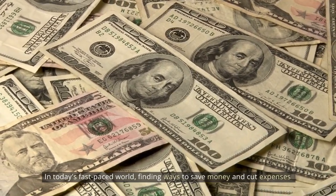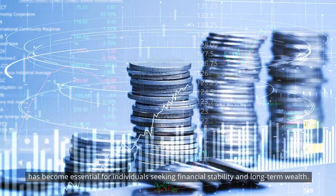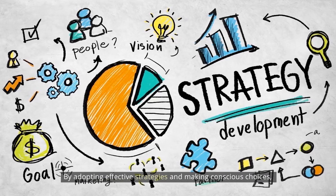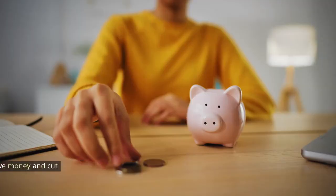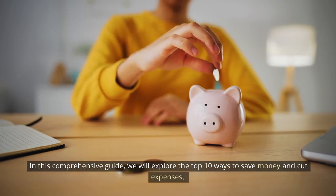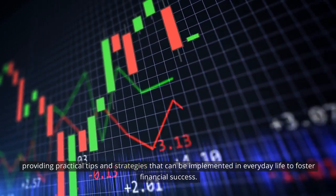In today's fast-paced world, finding ways to save money and cut expenses has become essential for individuals seeking financial stability and long-term wealth. By adopting effective strategies and making conscious choices, individuals can take control of their finances and work towards achieving their financial goals. In this comprehensive guide, we will explore the top 10 ways to save money and cut expenses, providing practical tips and strategies that can be implemented in everyday life to foster financial success.